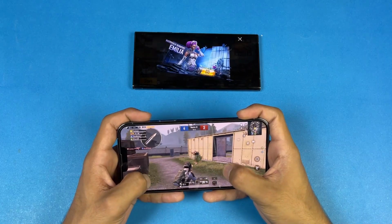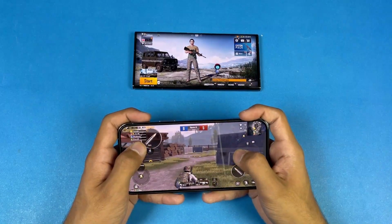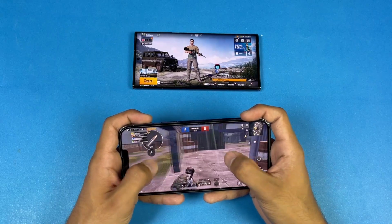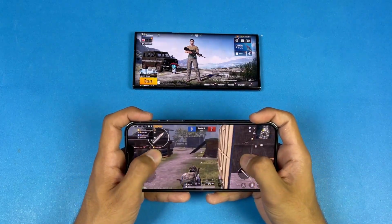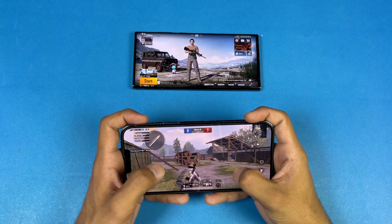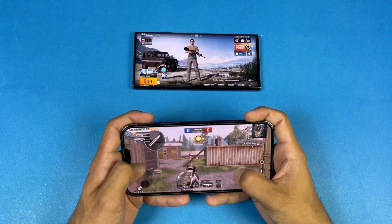So far. Enemy down. Cover me. 90 FPS is also very solid on this phone. No doubt about that. Expired. Reloading. Enemies ahead. Dead. Cover me.